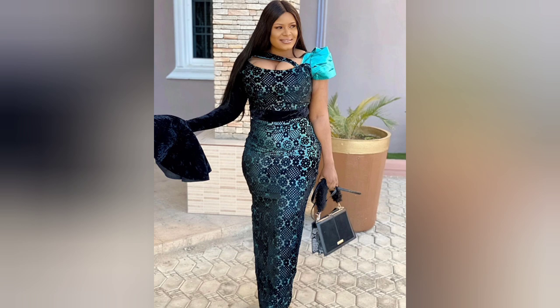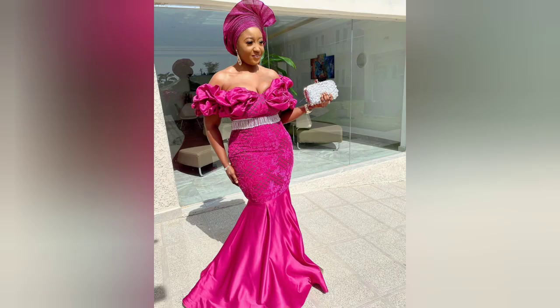So, kings and queens, look at this particular style. That long sleeve flay is velvet. They use them with lace. It's so beautiful and mature. Just stay tuned for the styles.